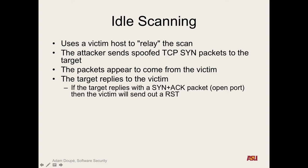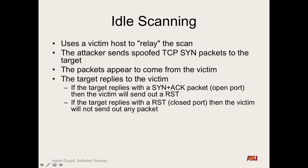If the port is open, we expect the target that we're trying to scan to send back a SYN ACK, right? And if that happens, then the relay says, hey, I never sent you a SYN packet, we should reset this connection because you're going crazy. But if the port is closed and our target replies with a reset, then our relay doesn't send out any packets at all.